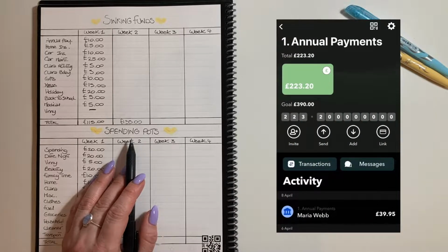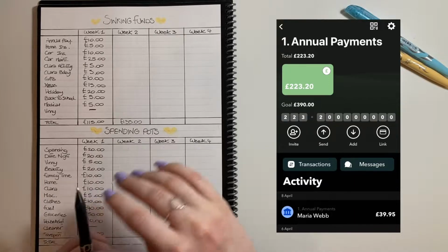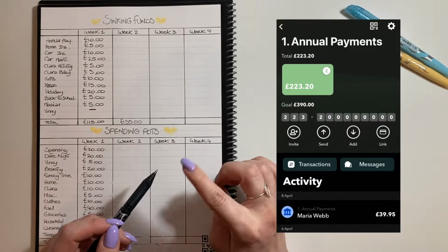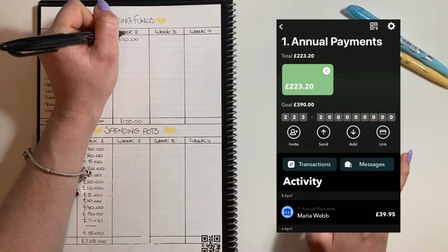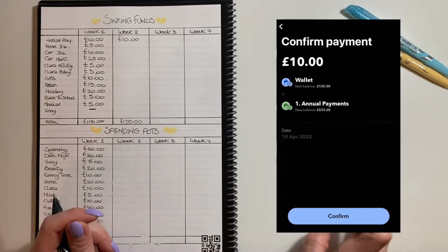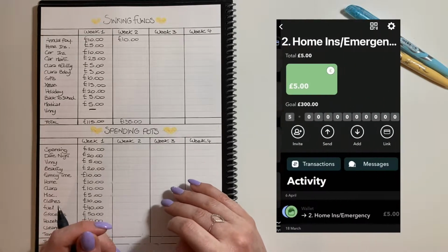So we'll start with annual payments. This is for anything like my Disney Plus subscription, Amazon Prime, garden bin subscription, my boiler yearly service, etc., etc. You get the gist. I actually did pay my Disney Plus last week, which means that we've got less in the pot than we had originally, which is fine. But what we're going to do is add £10 here today. So let's go ahead and do that. So we had 223.20, and with the £10 it's going to go to 233.20, which is fine.